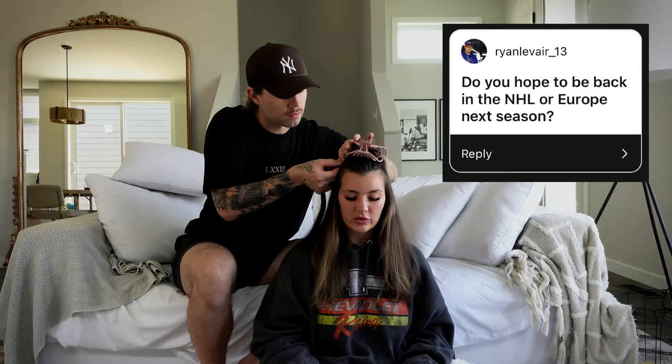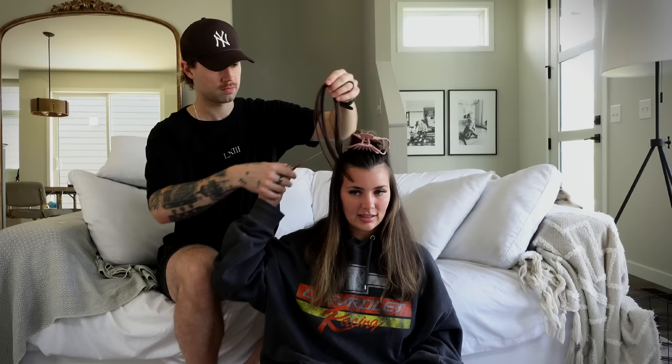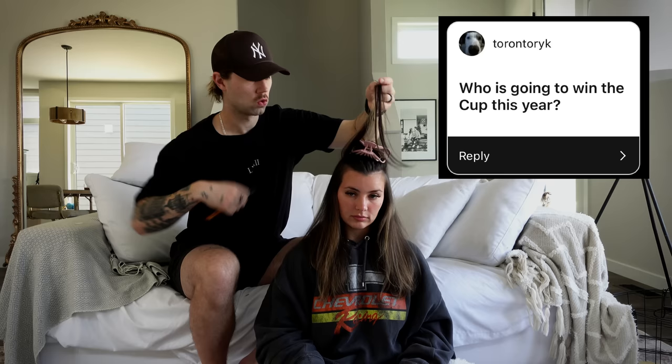Do you hope to be in the NHL or... I can't read what that says. Europe. Oh, Europe. Obviously, NHL is always the goal. Hey, you're doing it wrong. Remember, you gotta use this and then it brings up my hair with it. Yeah, I feel like for my career too, playing in North America is probably the right move. Who's going to win the cup? Ooh, so at the time we're filming, Florida just went to the finals.